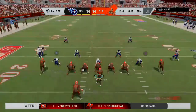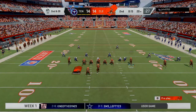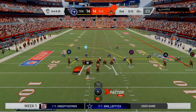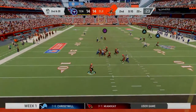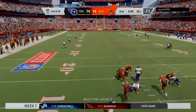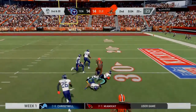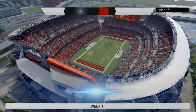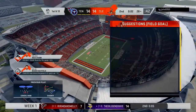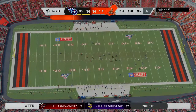And the job becomes twice as difficult now. After the sack, it's 2nd and 20. Back to throw. He'll rifle this one deep right side. And that's caught inside the 35. And he takes it all the way down to the 28-yard line. And we're going to get a timeout with 2 seconds remaining in the 2nd quarter.